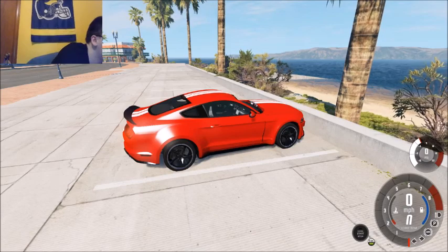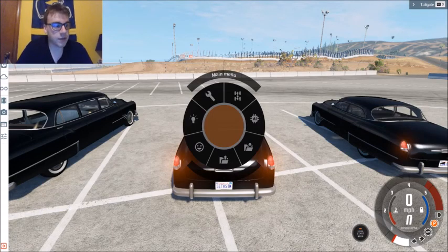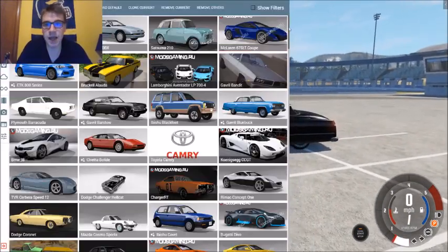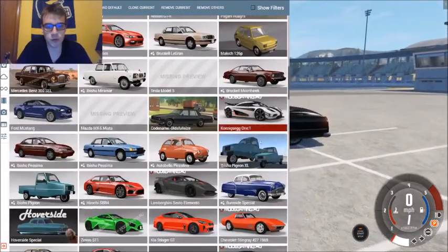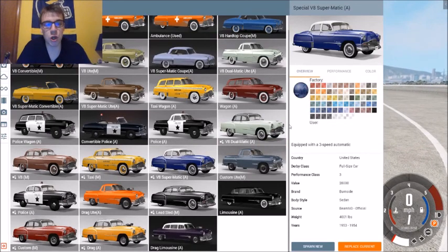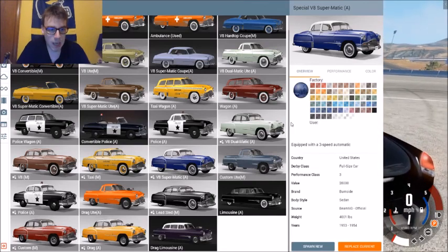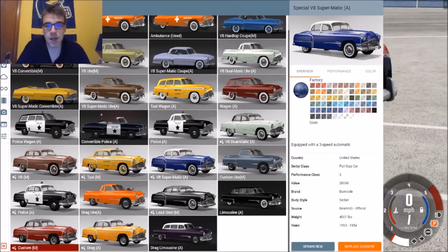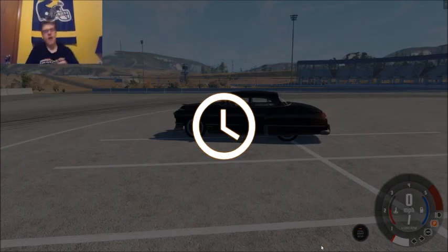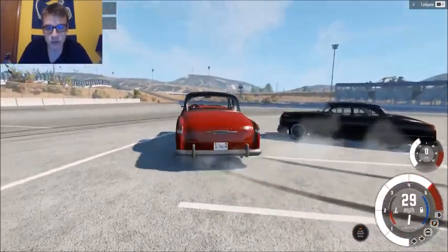Okay, so, let's get rid of this one. And now, let's see if the Burnside's got a NASCAR. No. You've got to be kidding me. Okay, that's okay. So, what we're going to do is we're going to pretend this custom is a NASCAR, since we don't have a NASCAR Burnside. I thought I did. I really thought I did, but it's okay. We'll use this.